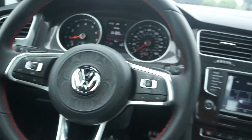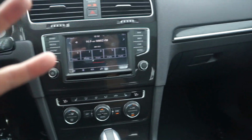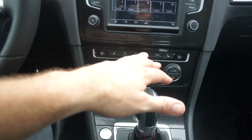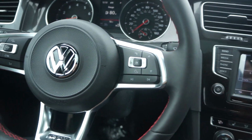You know, again, the Volkswagen's fit and finish is very clean, very simple. Everything looks like it's in order and just the way it needs to be. Dual climate control, heated seats, driver passenger side, all that good stuff. All right, let's take it for a quick spin.